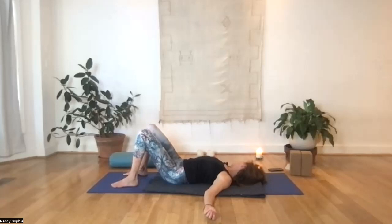Pressing in as you exhale, releasing as you inhale. Let's do it one more time together. Release it. Roll the head back to center.